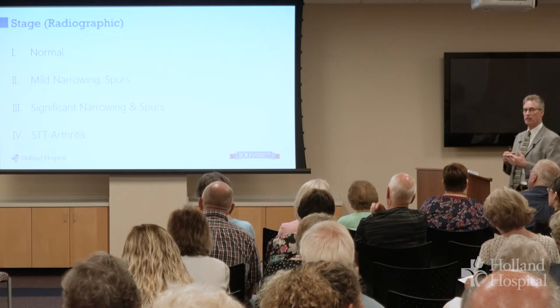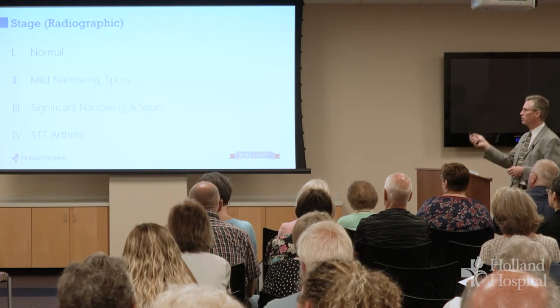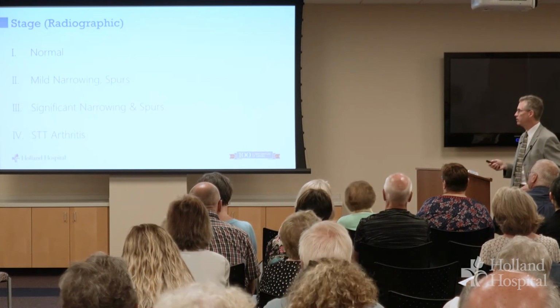Stage 3 is when you get significant narrowing down to bone rubbing on bone and spurs there. And then stage 4 is when that other joint underneath it, the STT joint, becomes involved.